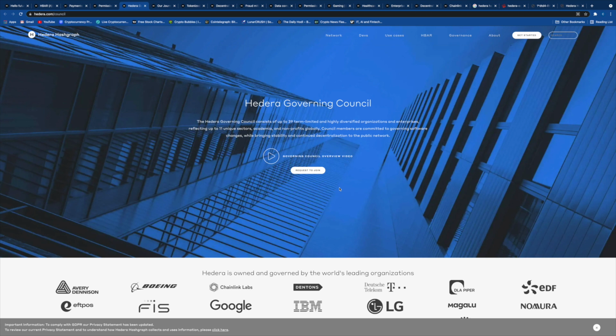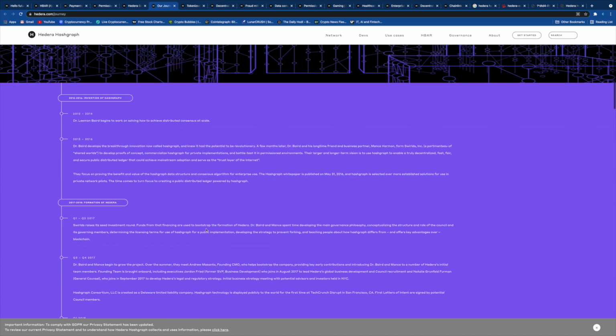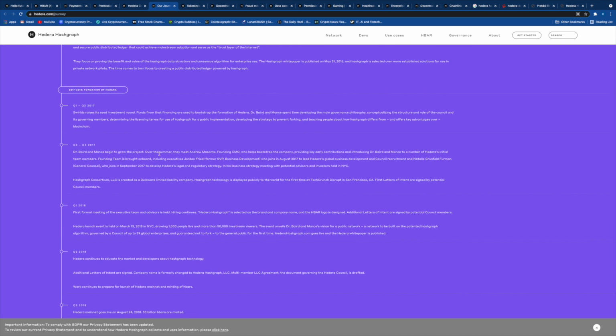Yes, the Governing Council itself from the outside might look centralized, but when you take a look into it, it's actually decentralized. That's right. So they are taking many more steps further to making it more decentralized, and so it is going to be an exciting future to see how Hedera becomes much more decentralized, right? So this is the roadmap of Hedera Hashgraph. We can see their journey from 2012. Dr. Leemon Baird is the one who founded Hedera Hashgraph, and then we see the formation of Hedera.